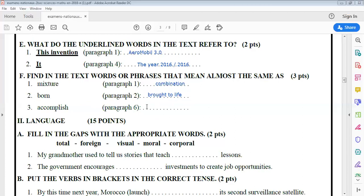Accomplish. Paragraph 6. Achieve. Accomplish, verb. Achieve, verb. Same meaning too. Okay, wonderful. Let's take a screenshot of this part, please, and post it to the group.